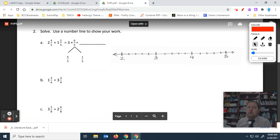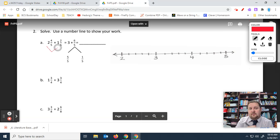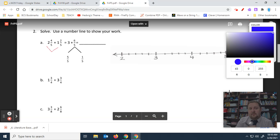We're first going to solve it, and then we're going to look at it on a number line. So here I've got 2 4/5 plus 1 2/3. Well, we're going to add our 2 plus 1 first. So I'm going to do whole number plus whole number. We're going to do fraction plus fraction, right? Add your whole numbers, add your fractions.